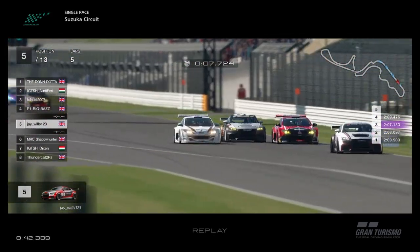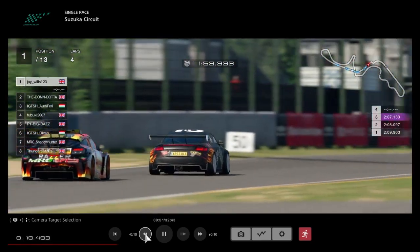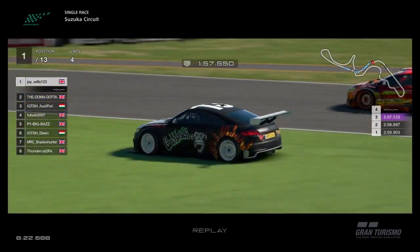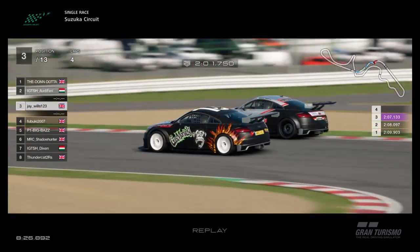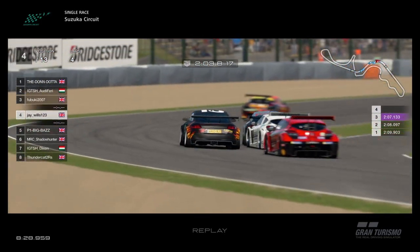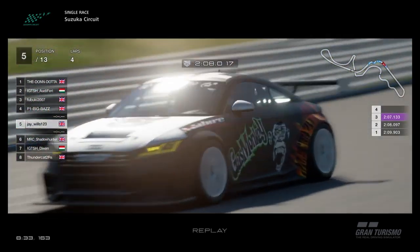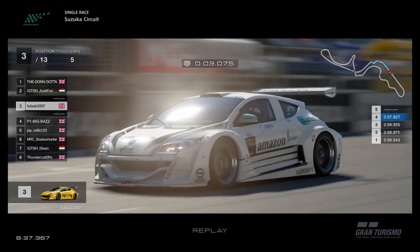Oh, Jay Wills down to 5th. What's happened to Jay Wills? We've got to go back and have a look at this. He was leading the field at one point. Oh, he just got it deep at the Casio triangle. No grip on there at all. Tried to stay out of the way of Adey Ferry, but just lost too much momentum and gets swallowed up by the pack from behind. So that's unfortunate for Jay Wills. That's cost him a couple of seconds that lap.